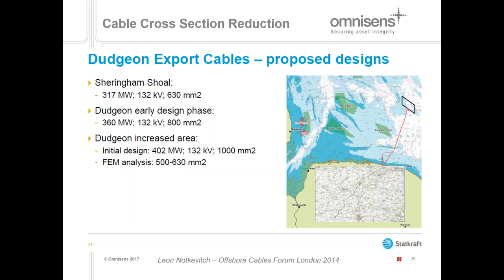By using all the data that they'd developed and the verification of the finite element models using real data measurements from Sheringham Shoal, they managed to use different design rules for that cable, and they came up with a cable that would be able to handle the larger capacity, and you'll see soon a longer cable, with a cross-section of only somewhere between 500 and 630 square millimeters.